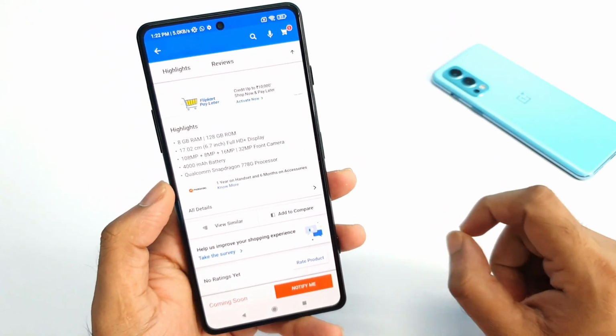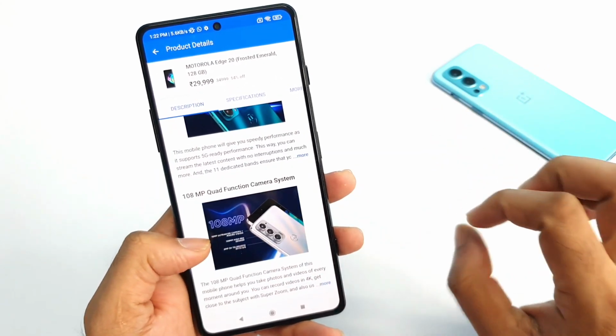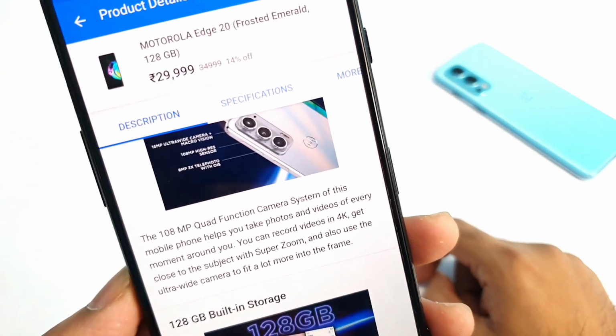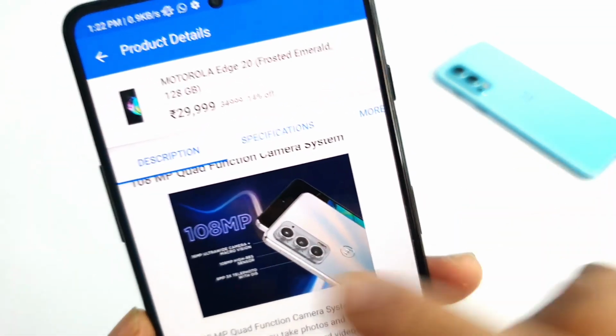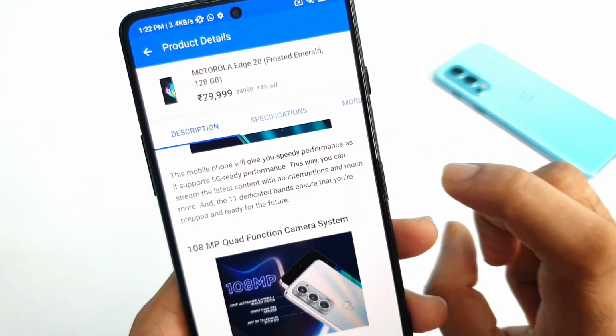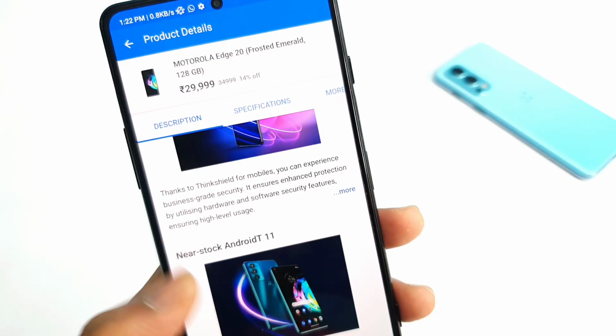And the only thing which is really disappointing is the battery. The battery is only 4,000 mAh. That's a slight disadvantage, I would say. And we can record 4K video, and a 3x telephoto lens is also present in the Motorola Edge 20. That's another thing. And the front cam is 32 megapixel, that's also one more thing.